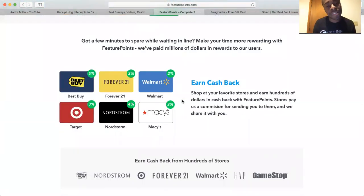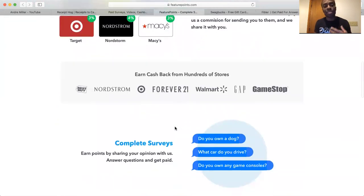The good thing with this is that people in the US can make a ton of money with Future Points. We all go to Best Buy. We all go to Forever 21. Walmart is where most people go to buy groceries in bulk. Let's be honest. Target, Nordstrom, and of course Macy's if you want to shop. You're going to get a percentage back every time you shop at these stores.